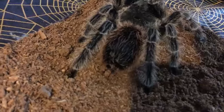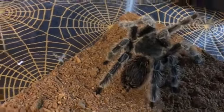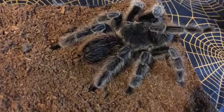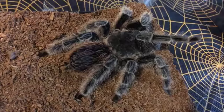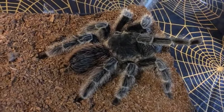And she'll flick those out to defend herself. So if she feels upset, if she feels nervous, she can shoot those little hairs at a predator or anything that might be bothering her, and they can get stuck in the skin and cause an irritation. So we don't handle our friend Nightmare because she is far more comfortable kind of exploring and hanging out on her own, and we don't want to cause her to flick those hairs.